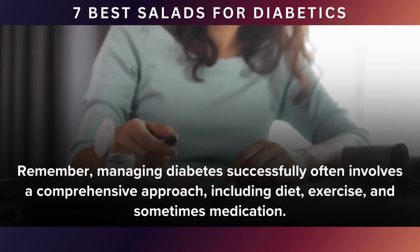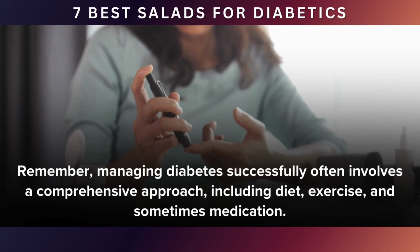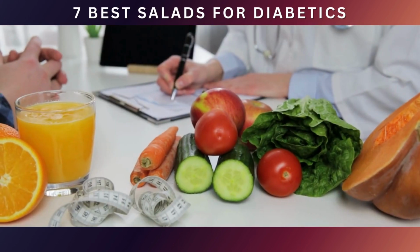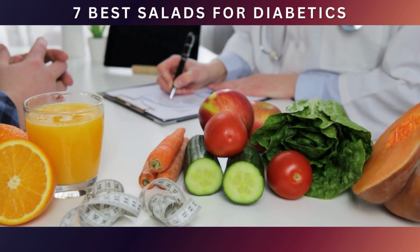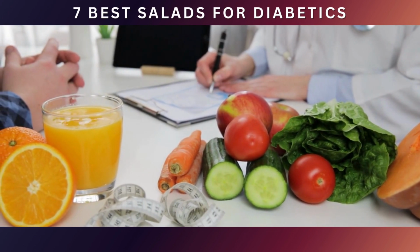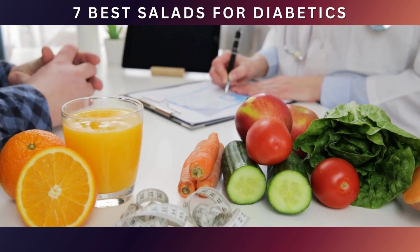Remember, managing diabetes successfully often involves a comprehensive approach, including diet, exercise, and sometimes medication. Consult with your healthcare provider to tailor these salad suggestions to fit your specific health needs and preferences, and enjoy discovering just how flavorful and fulfilling a health-conscious diet can be.